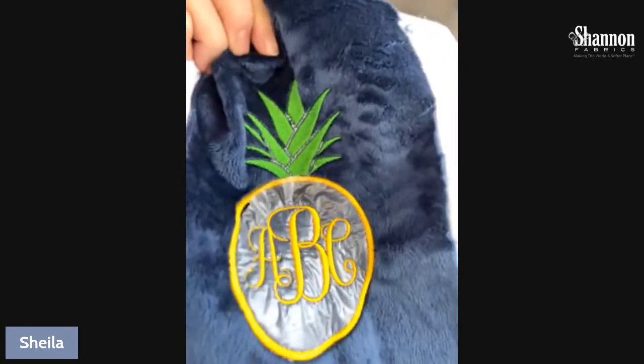But on the cuddle, it worked just fine. And so, yeah, the edge looks so nice now. It looks so much different. Let's put them side by side. You can really see the difference in the way that the fabric holds it up, because I took care to use that water soluble on top, and that worked really well.